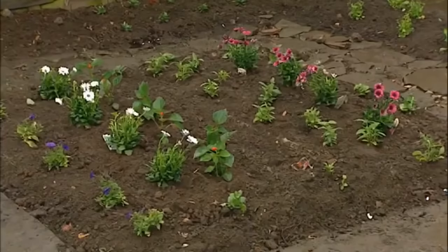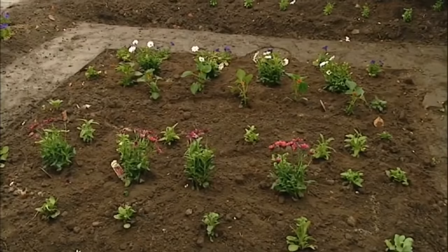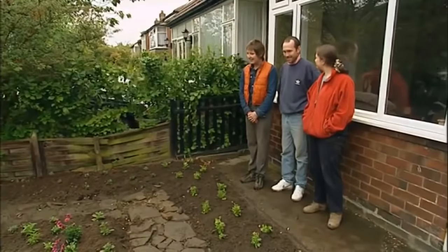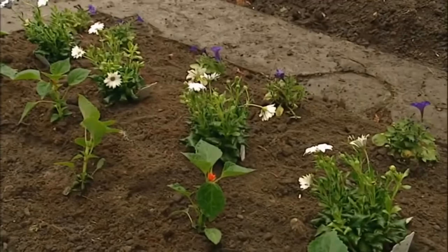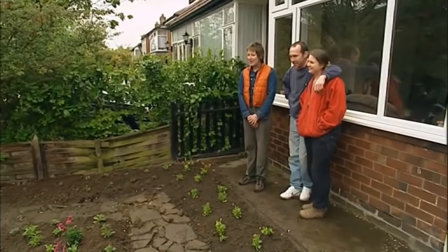I know the path needs a little bit of work on it, but what a massive improvement. What a difference. I'll tell you what, though, that white makes it, don't you think? That white, I think that white's fantastic. Makes the others stand out so much, doesn't it? As long as you're happy, that's what I'm here for.